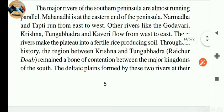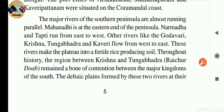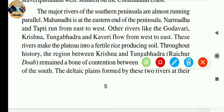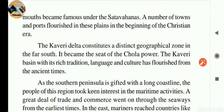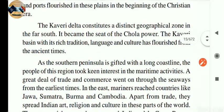And next, these rivers make the plateau fertile. As I told, we know about the Raichur Doab. The land between Krishna and Mahanadi is the Northern Sarkars. In the same way, the land between Krishna and Tungabhadra is called the Raichur Doab. Because of these rivers, just as in the north Delhi became a hotspot for so many kingdoms like the Mughals, in the same manner in the south we find so many kingdoms like the Satavahanas, and this place flourished from the beginning of the Christian era.